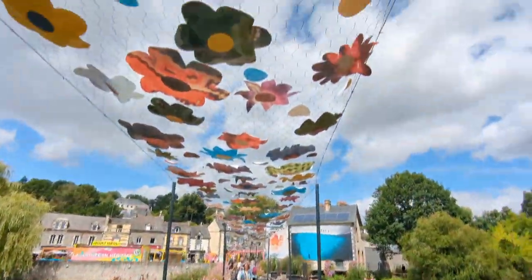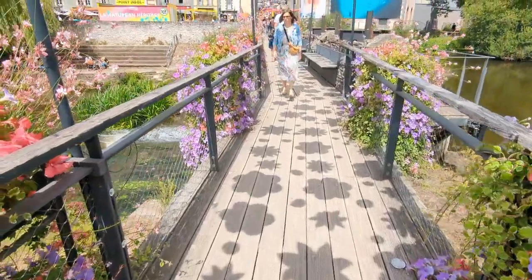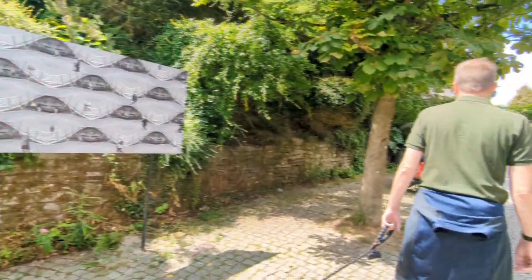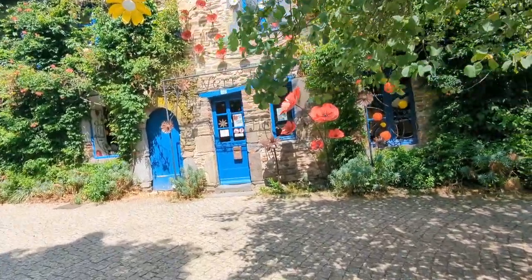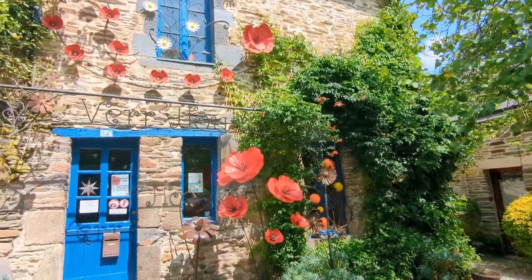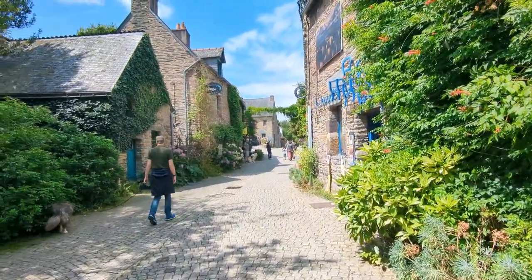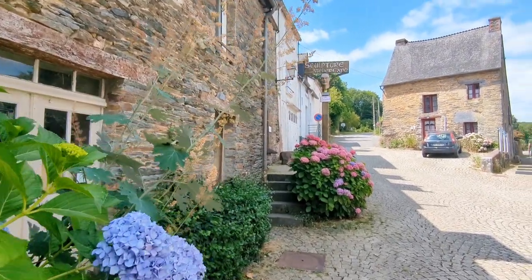On our way back across the bridge, the sun is brighter and the flowers are making cool shadows. On our way back to the car, we walk down this pretty street. And I see a house at the end, which I take a photo of.